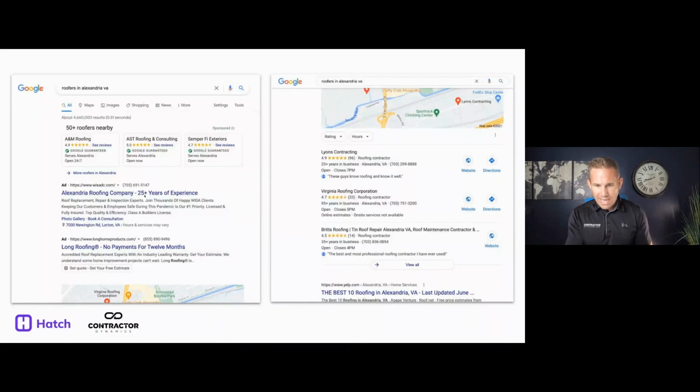And then below the ads, we're going to have this 3-pack. We're going to have 3 Google Maps results. Once in a while, there might be a 4th one in here that's going to be an ad, but normally we have a 3-pack, or the map pack, or the snack pack, as some people call it. And then below that, we have the organic results. So as you can see, a lot of the top of the homepage is taken up by ads.